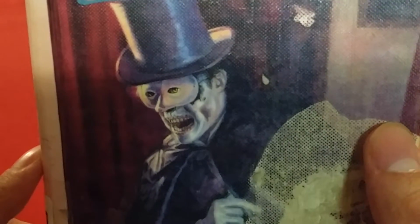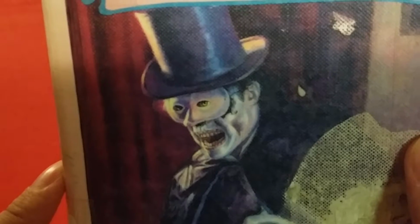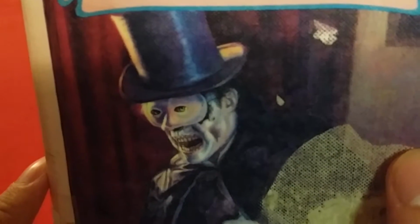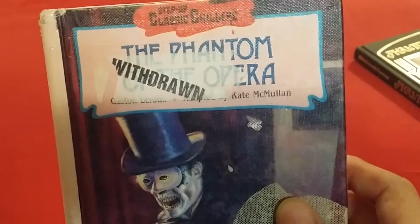You can see it's the Phantom. And this one, he's wearing a top hat and a really, really small white domino. I don't know about you, but that's not exactly the ideal mask for covering a full face deformity such as the Phantom's. You might have gone with a better mask than that. And the top hat's kind of funny, because usually when I picture the Phantom wearing a hat, it's along the lines of a fedora, like in most adaptations.